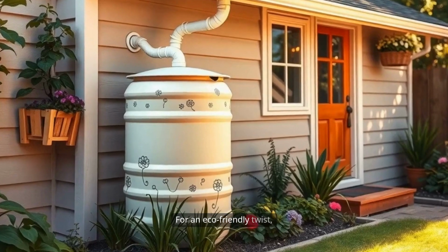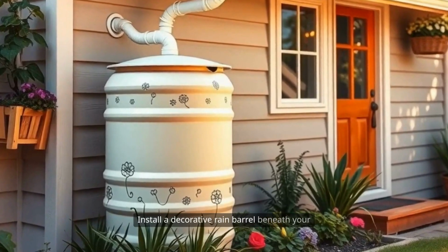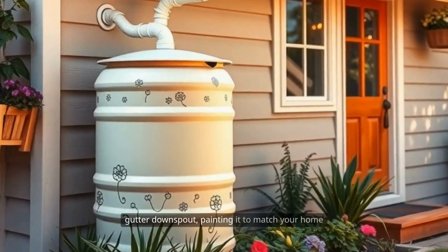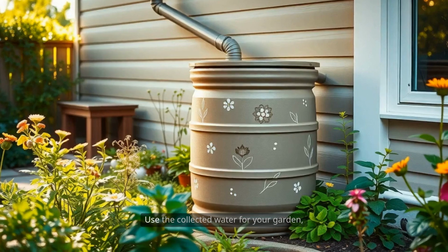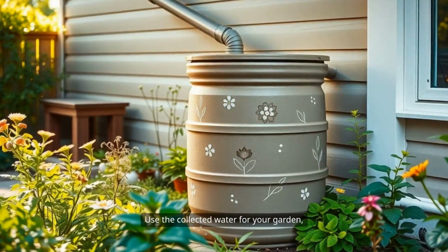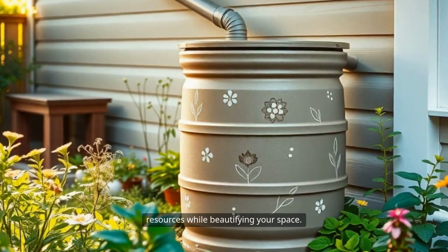For an eco-friendly twist, consider rainwater harvesting. Install a decorative rain barrel beneath your gutter downspout, painting it to match your home or embellishing it with stencils and designs. Use the collected water for your garden and enjoy the satisfaction of conserving resources while beautifying your space.